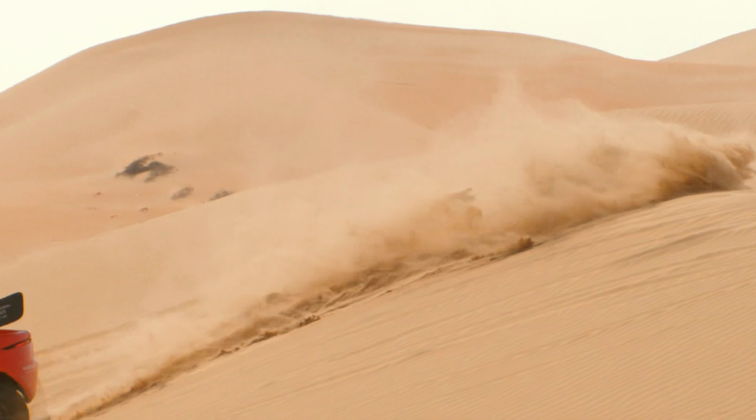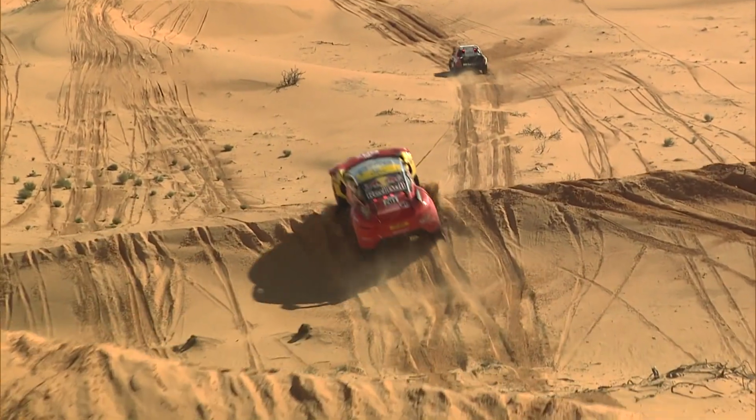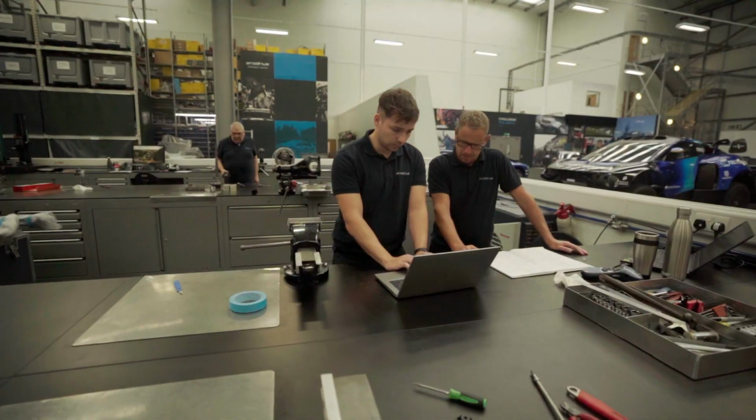The ProDrive Hunter is a vehicle designed for Dakar. Motorsport is going to have to behave responsibly. It's a long, detailed, analytical process, and it's a turbocharged engine because you just get more reliable power from the turbocharged engine.